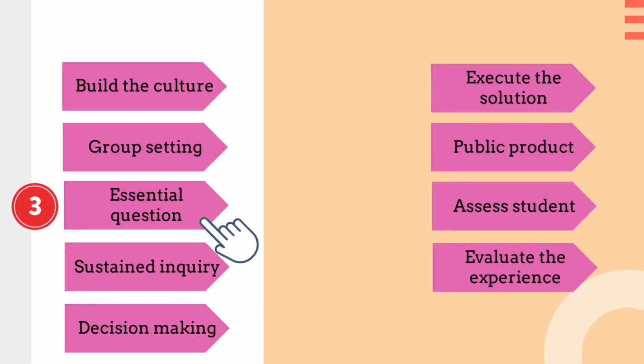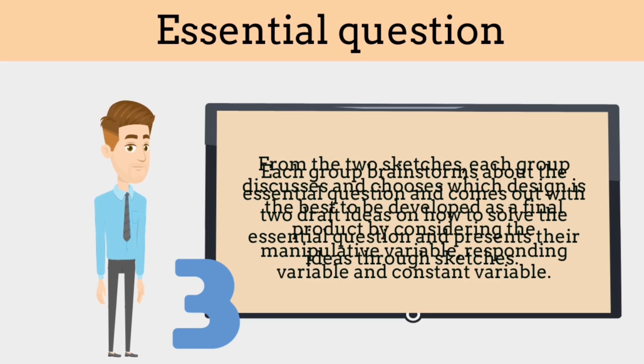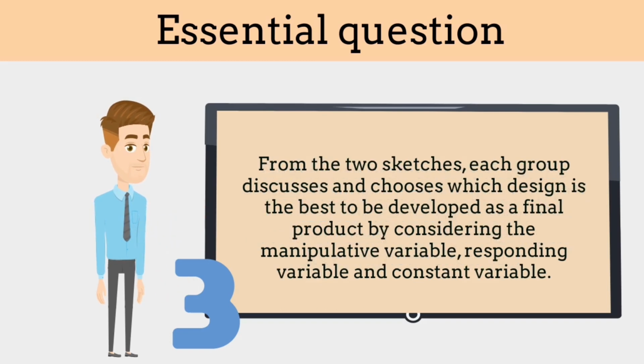After achieving the second step, then continue with the third step, called Essential Question. In this step, each group brainstorms about the essential question and comes out with 2 draft ideas on how to solve the essential question and presents their ideas through sketches. From the 2 sketches, each group discusses and chooses which design is the best to be developed as a final product by considering the manipulative variable, responding variable and constant variable.